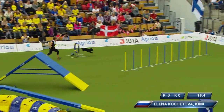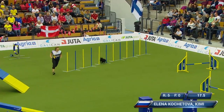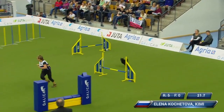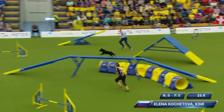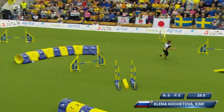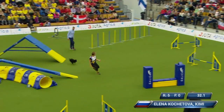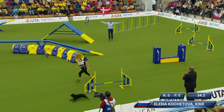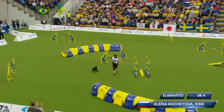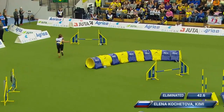And sliding. Nice. Unfortunate. Just that hesitation of the handler as the dog almost jumped off the seesaw made her go down. That is amazing. Coolest thing I've seen all day. My word. These Russians with their independence. Oh. It's unfortunately an elimination, but they show off some crazy handling skills. We have to see that again. Please let us see that again.